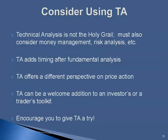There are several other things that you must consider in addition to technical analysis, such as money management, risk analysis, setting your stops, and a variety of other things that make up part of technical analysis. However, technical analysis does add timing after you do fundamental analysis. First, pick out stocks that have good fundamentals. One way of doing this, of course, is to follow like the IBD, Investors Business Daily, CANSLIM trading methodology or strategy. This will ensure that you get into stocks that have good fundamentals.